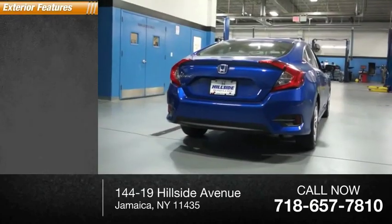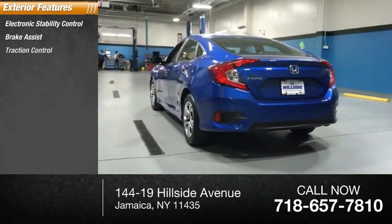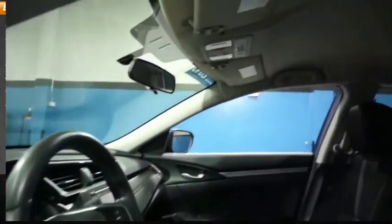Here are some of this vehicle's great options: electronic stability control, brake assist, traction control, remote keyless entry, speed control, 4-wheel disc brakes, rear window defroster.